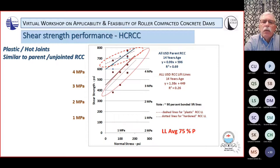No supplemental bonding mixtures were used, and hot and warm joints were cleaned by vacuum truck. The shear strength of the plastic and hot joints was very comparable to the parent RCC, whereas the warm and cold joints were about two-thirds of the strength of the parent material.